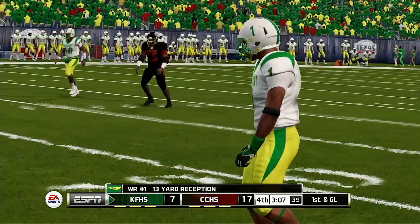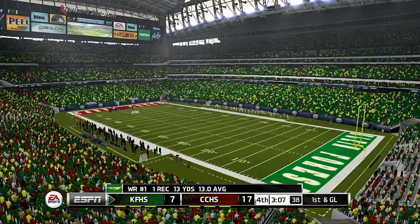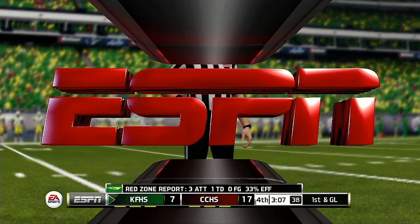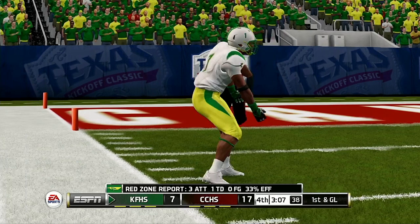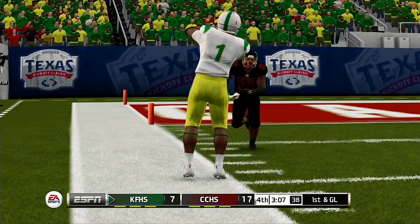Nice catch there before he stepped out of bounds. That one goes for good yardage and a first down. Yeah, that's just a nice gain on second down. Initially, it was called a catch, but now we're going to find out for sure if he at least had 1 foot in and possession of the ball before he went out of bounds.